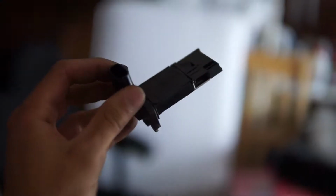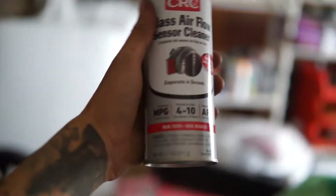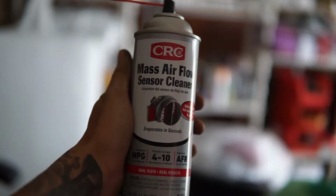It doesn't seem loose. I need to get a flashlight to check the piping back there. So there's my mass airflow sensor. I'm gonna go ahead and take it off with an Allen key, and I'll be back. Once you have the MAF out, it should look just like this, and you're gonna need MAF cleaner or electronics cleaner. Either or will do.